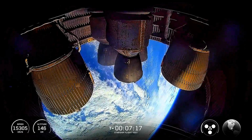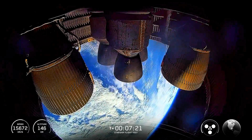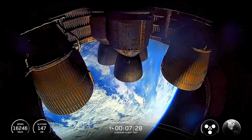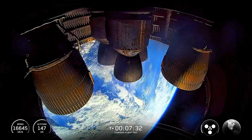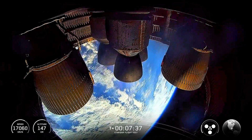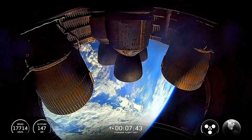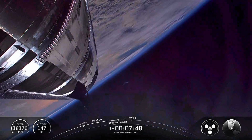All right, the ship has about 2 minutes left. In about 2 minutes, we expect all 6 Raptor engines to shut down. That will be SECO, basically second stage engine cutoff. And these are some incredible views, Dan, from the aft end of the ship, watching as the engines stay ignited with the Earth in the background. As always, the Starship avionics team, the techs.